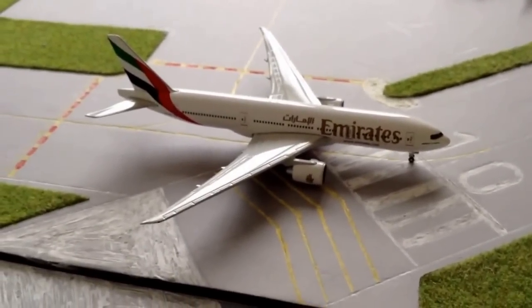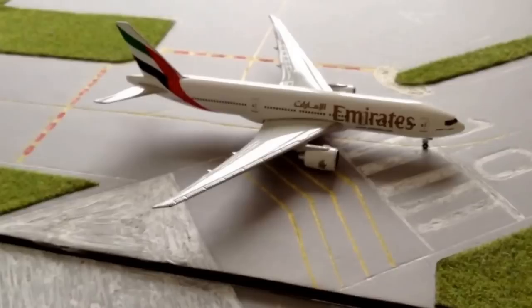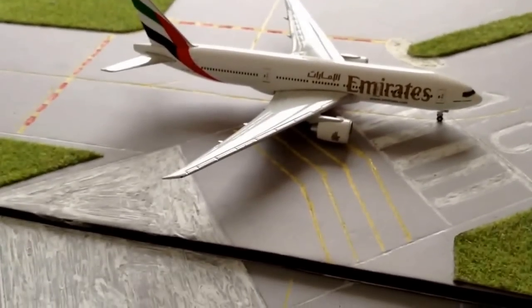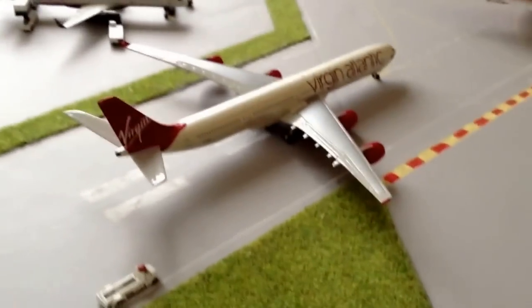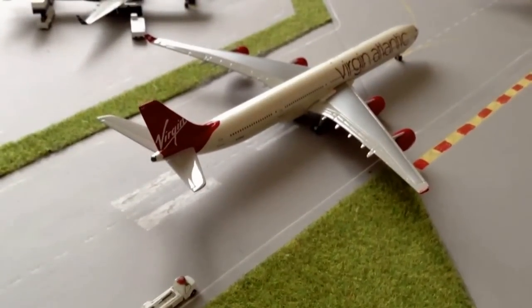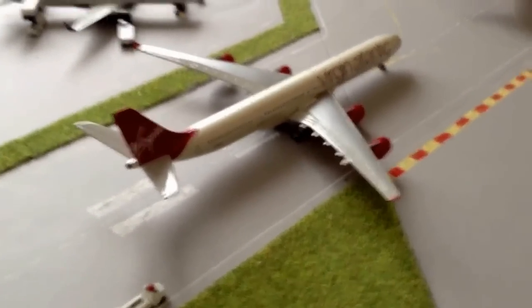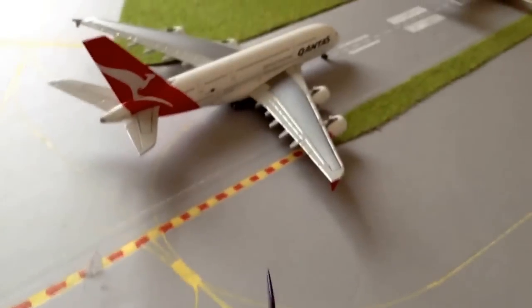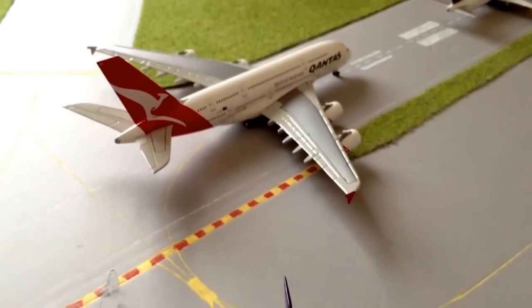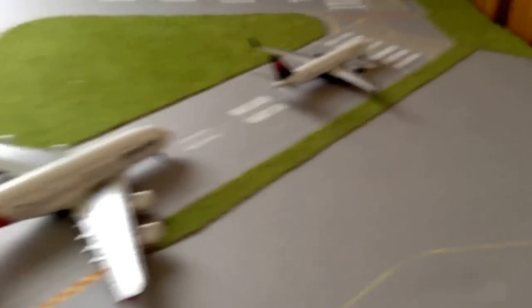Here we have our Emirates Boeing 777-200LR. This will be heading out to Sydney via Dubai. We have our Virgin Atlantic Airbus A340-600. This is going to New York, JFK. We have our Qantas Airbus A380. This is going out to Sydney. And actually we'll go over to the other side.